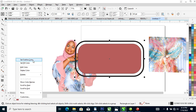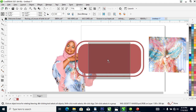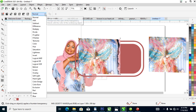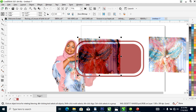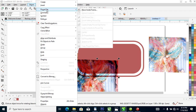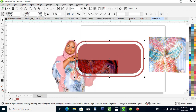Right now let's right click on this color to apply this color. Next we need to bring in this picture that I authored. Then you go to your transparency tool, go over to this place, and change the blending mode to subtract. Can you see that changes the look of this background? Then we need to clip that object into a PowerClip. Go to Object, locate PowerClip, then place inside frame, select the frame, and it automatically snaps right inside the frame.